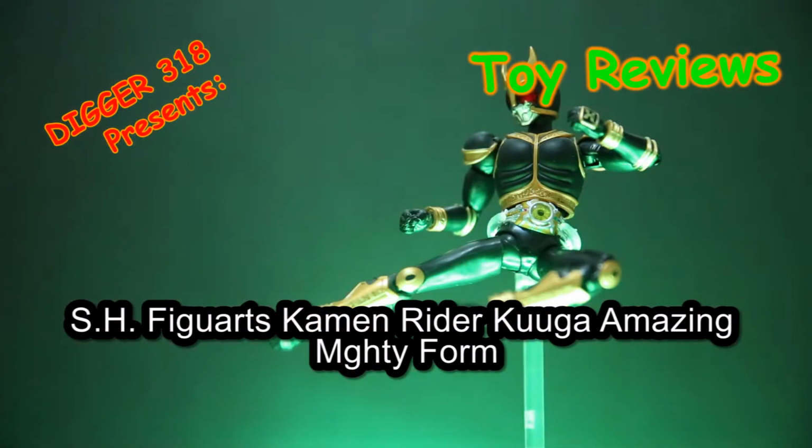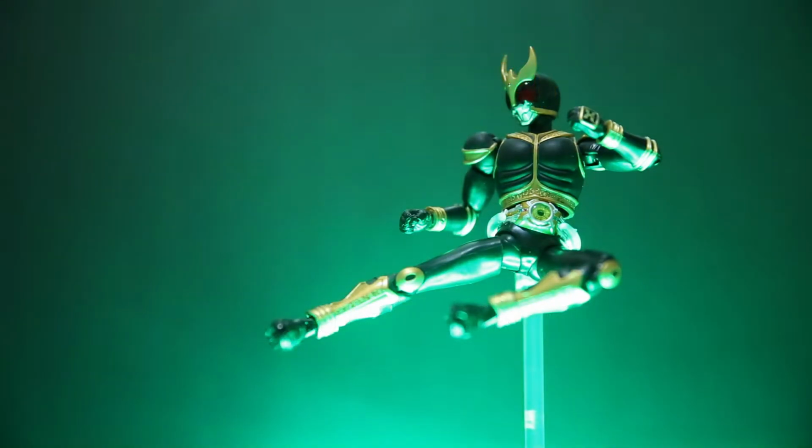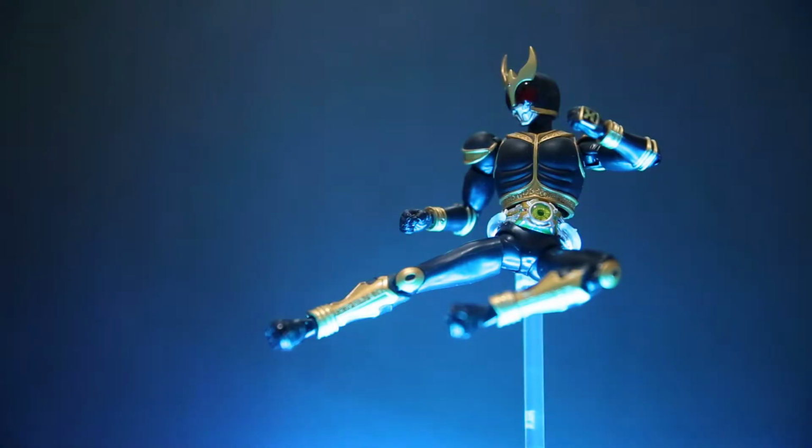Some of you are looking at this and thinking, oh my god, how the hell did he get this? This figure is really expensive. And yes, it's really expensive for what you get, since it's almost just a recolor of every single other Kuuga form. But I got lucky. I was walking in the mall, looked at the boxes, and oh my god, this was almost half price.